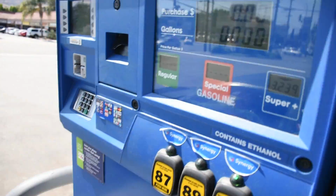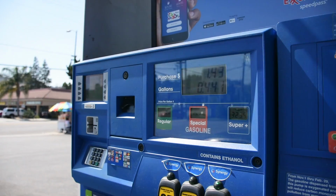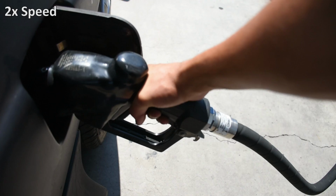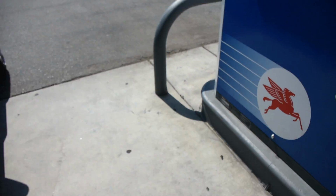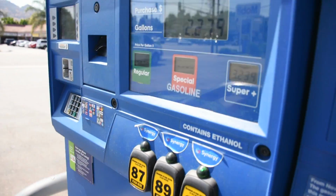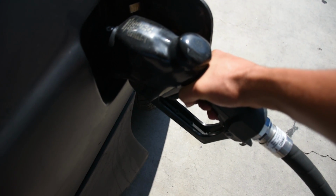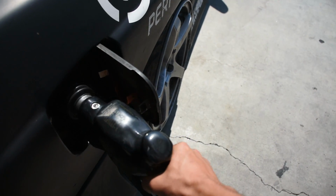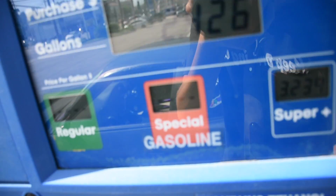$91. Yeah. Okay, just stopped. 2.2 gallons. We'll do it another time. Okay, stopped again. We'll take it out. I've got 2.4 gallons.